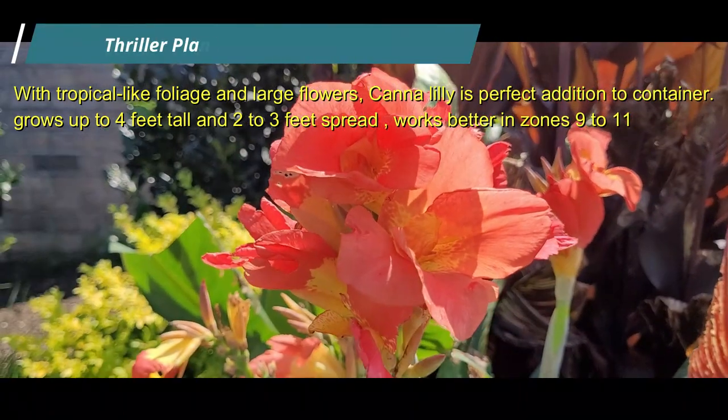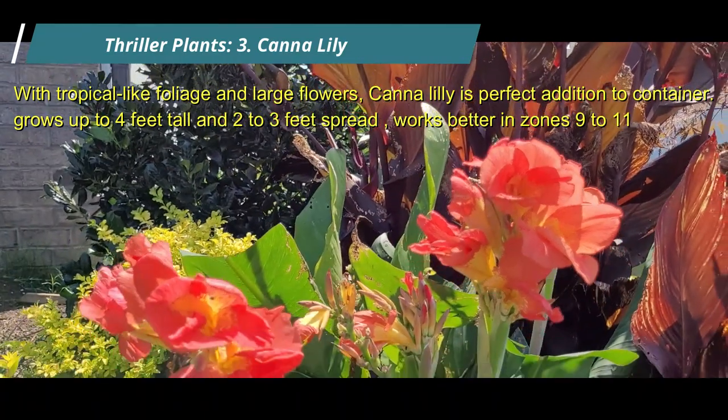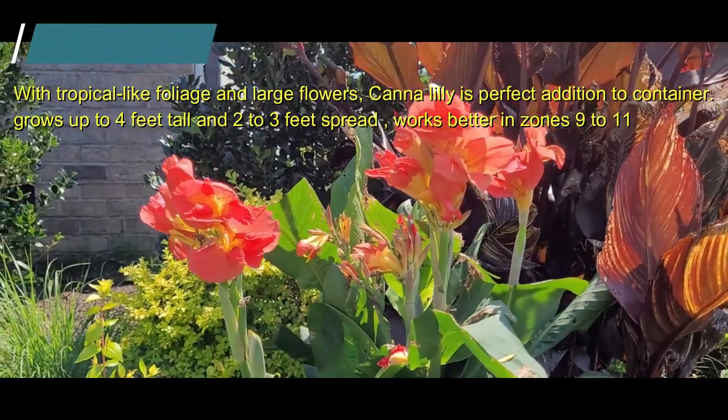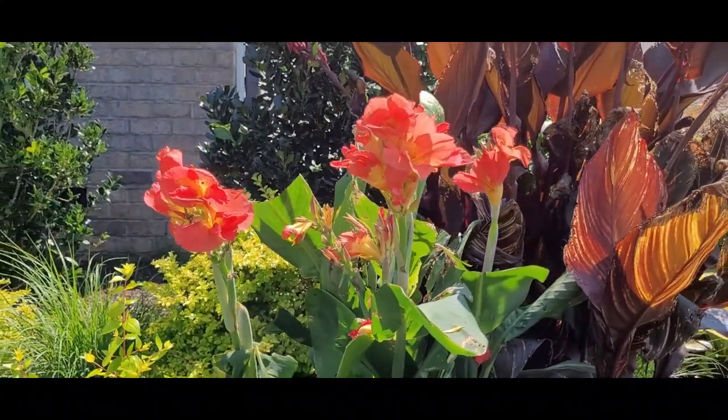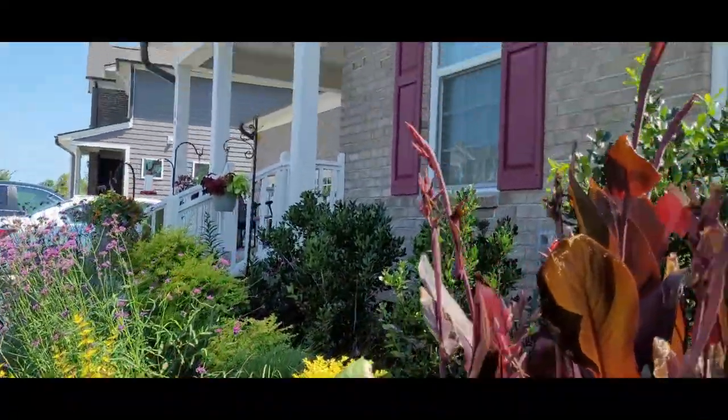Number 3. Canna Lily. With tropical-like foliage and large flowers, Canna Lily is a perfect addition to a container. Lots of color options to choose from, grows up to 4 feet tall and 2 to 3 feet spread, works better in zones 8 to 11.